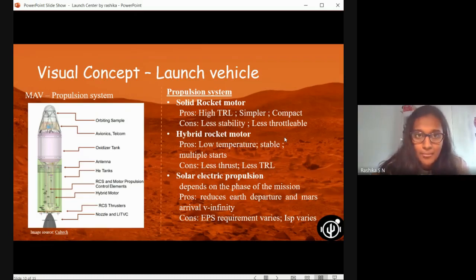a brief idea. So when we speak about the propulsion system, we have a very high TRL system, that is the solid rocket motor, being tested in most of the missions, and it is very simple and compact. But here comes the drawback: it is less stable, and we cannot have control in the landing or descent phase, because the throttleability is very low. We can say no, but there is research going on to make it throttleable, but the research is not even at TRL 4 or 5.